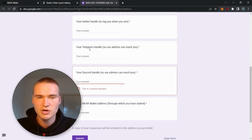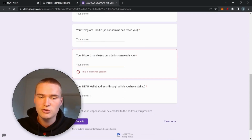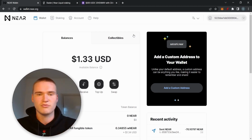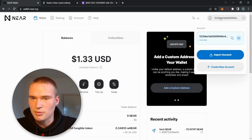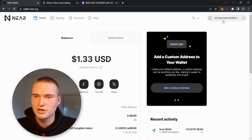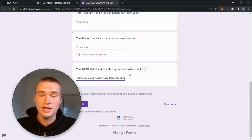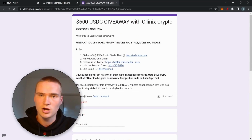As you can see, your email, Twitter handle, Telegram handle, Discord handle, and your NEAR wallet address. Because for all of this, what you will need is a NEAR wallet. You can easily make that by going to wallet.near.org. If you don't have one already, it easily lets you create one. That's the first thing you'll see, and your wallet is up here. So you click up there, copy it, and then fill it into the form. And then they will check if you have actually staked 100 NEAR.